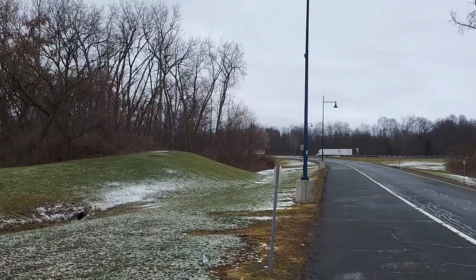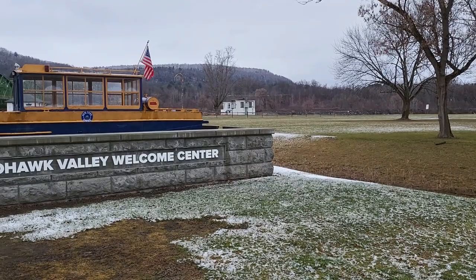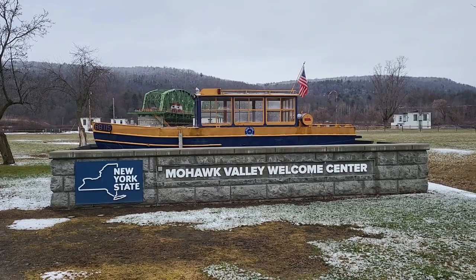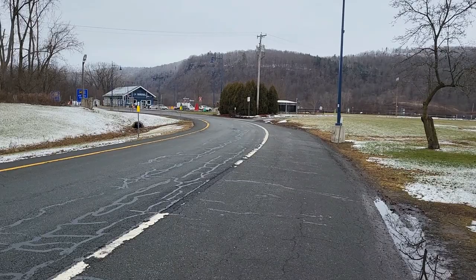And it's kind of interesting, I guess. It's the best way to look at it. Let me turn this around. There's the Thruway out there. This is westbound. And we are at the Mohawk Valley Welcome Center. Now, it used to be called the Lock E13 Living History Rest Center, but they changed the name when they redid it. And so we're going to take a little walk around here and see what's here.